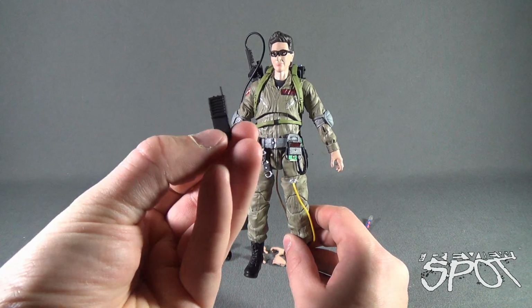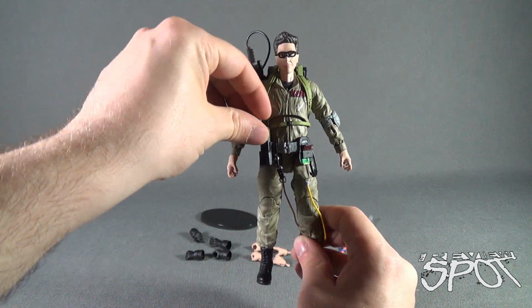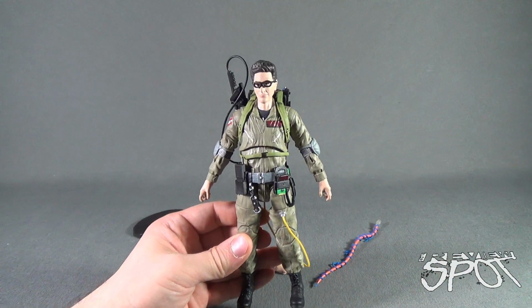Some of the other things, though, he comes with a walkie-talkie, which all the other Ghostbusters did come with. And that fits right into his holster. Everything else we'll basically discuss in a second. But let's have first a look at the figure itself.